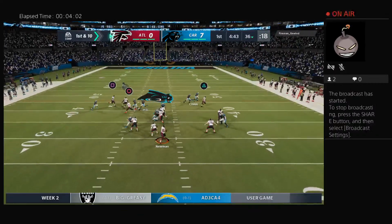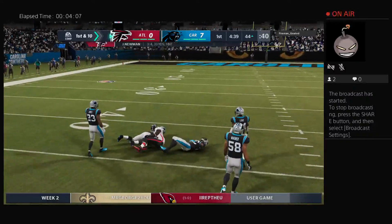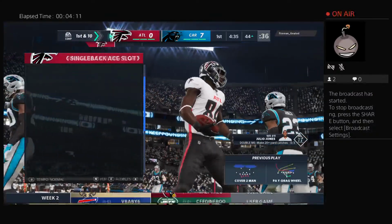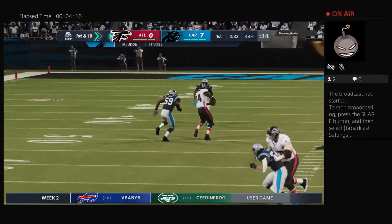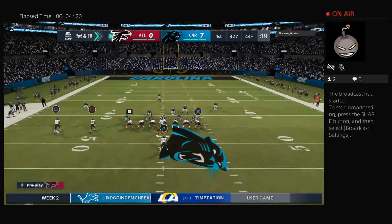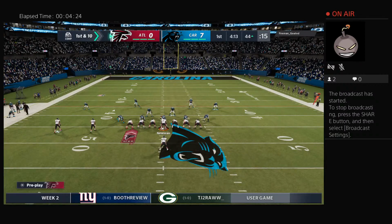On play action, they'll throw. And it's hauled in by Jared Cook. And they're going to have this across midfield and inside the 45. Jared Cook. A good pick up there of 20 yards. First down, Falcons. So from Panther territory now, it's 1st and 10 at the 44-yard line.